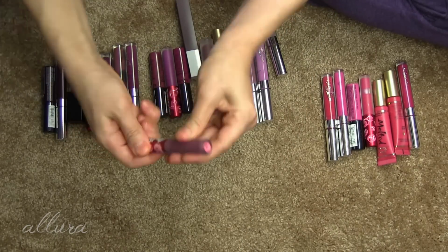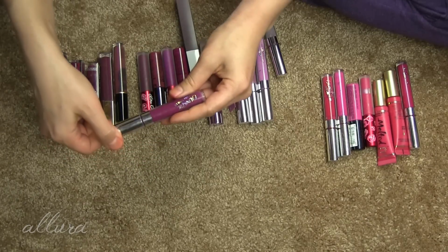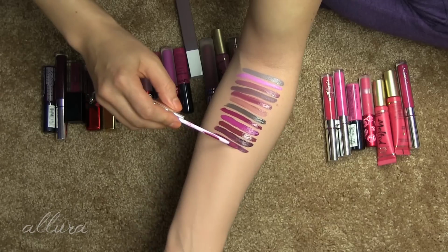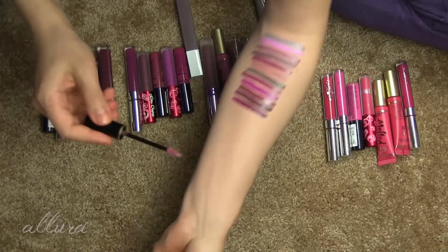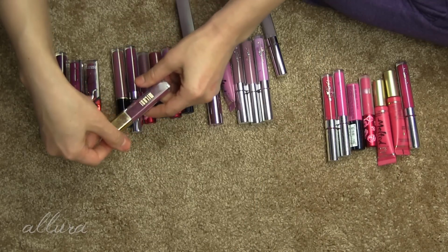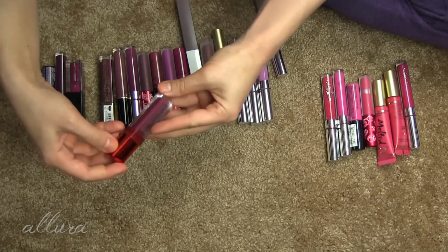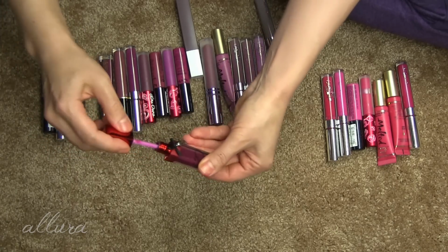Lime Crime in Fetish. ColourPop Satin Lip in Panda. A Senna Cosmetics Lip Lacquer in Mulberry. Milani Satin Matte in the shade Crimson Curse. A Physicians Formula Sexy Booster Sexy Glow Glossy Stain in pink.